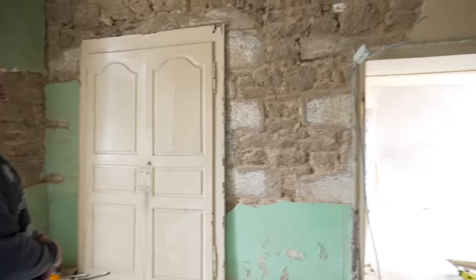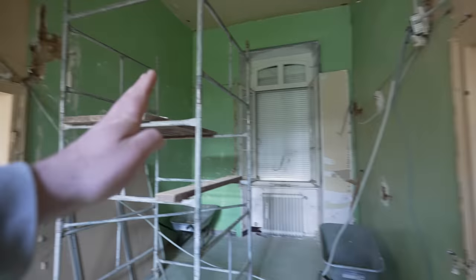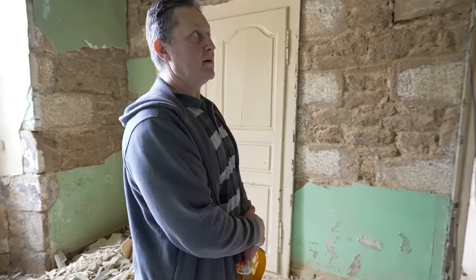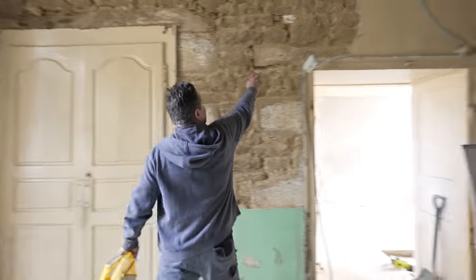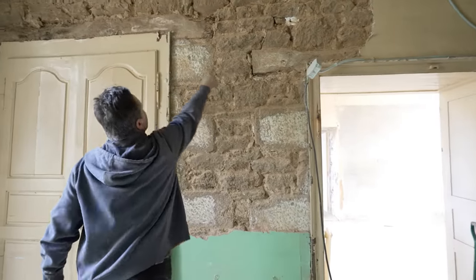I will be putting a wall through here for a downstairs toilet or bathroom. Toilet, not a bathroom. Okay. Be nice, wouldn't it? It's gonna be absolutely amazing. Hang all these up, these lovely beams. They all look pretty sound.